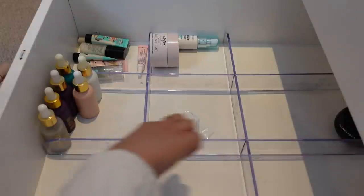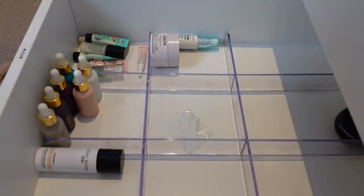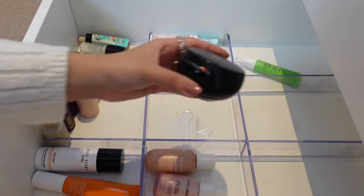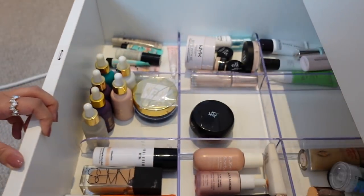I think over here it's just all gonna be glowy primers, and then these two corners would be mattifying primers, because I have a lot of glowy primers because I'm such a big fan of being glowy. Oh, and I've got this Ilamasqua primer as well. I'm gonna keep this because I don't have much Ilamasqua products. And this is my drawer.